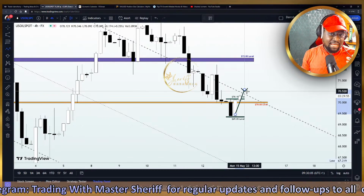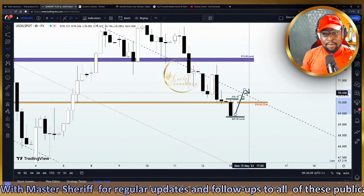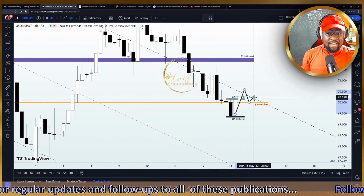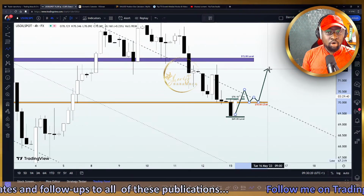But remember that since price action is below the resistant line, it's a risk worth taking. Actually, we could take advantage of the buy position above that structure. Then if price action continues to find buy pressure above this level, then we look out for more opportunities to buy.